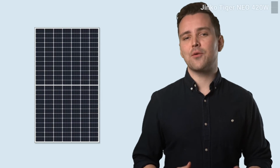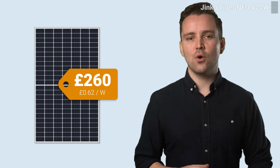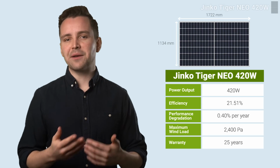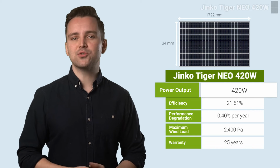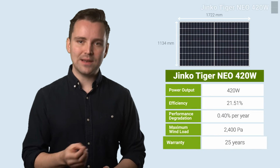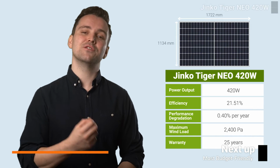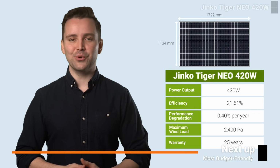With a price tag of around £260 per panel, the Jinko Tiger Neo panels also stand out as a very affordable choice compared to the 3 previous panels. They still offer an impressive energy output of 420 watts, making them a great option for middle to large size homes. Jinko also provides a 25-year product warranty and an output warranty of 30 years, making them a reliable and cost-effective option for a sizable household that values durability and affordability.